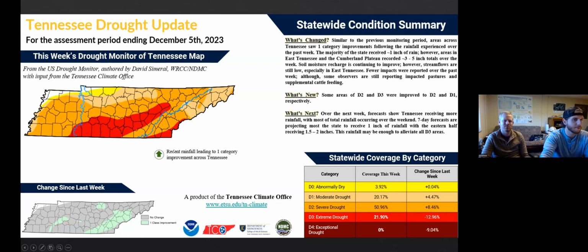We've seen some improvements, so we made improvements and clearly indicated that. We have a what's changed, which is what areas are changing in their lines from week to week. We have a what's new section of, if this area from last week to this week popped up into D3 or D4, we'd like to put it in the what's new just to draw people's eyes over to what's changed from last week. And then we like to do a little bit of a what's next category where we talk about if we're seeing rain on the horizon or if it's going to look like another dry week. And we also get the information, sorry, I can't say that word, statistics.